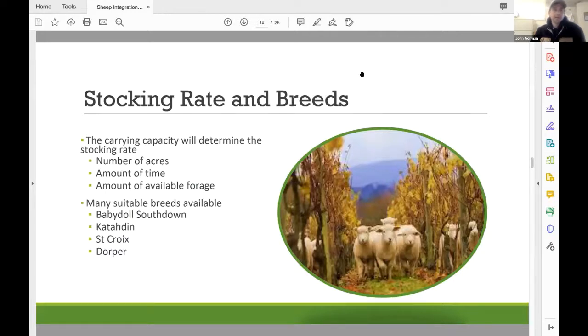So the number of acres is not only the amount of time that you spend in that acreage, but the available forage therein is critical. The goal here is that you're trying to put as many sheep on as few acres with as much available forage as possible. So in an ideal situation, you'd have, let's say, a cover crop at about 4 inches, and you'd move them in a stocking density of 10 sheep per half acre, and you would move them every day.